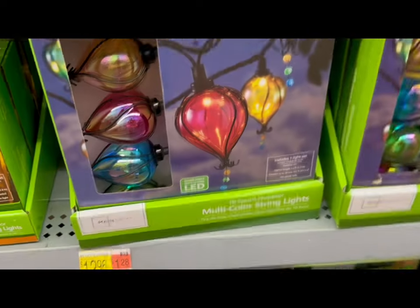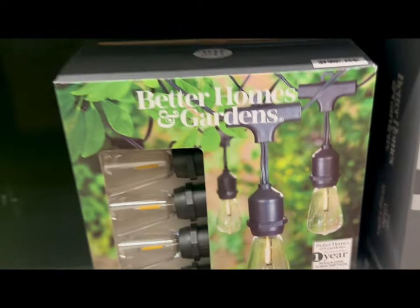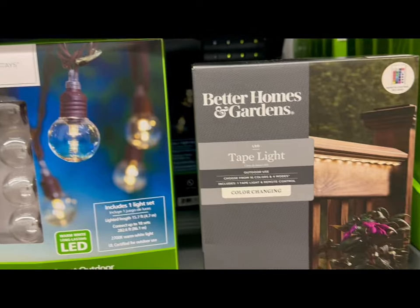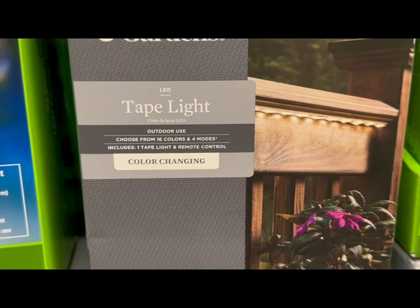Look at these colorful ones. Aren't these beautiful? Look at these modern ones. Plenty and plenty of lights to choose from for outdoor living. They even have tape lights, LED color changing tape lights.